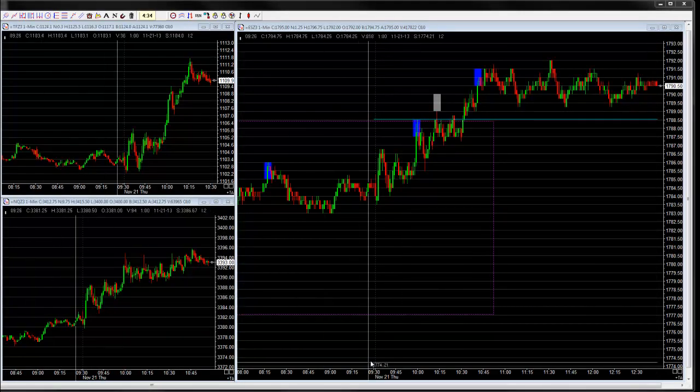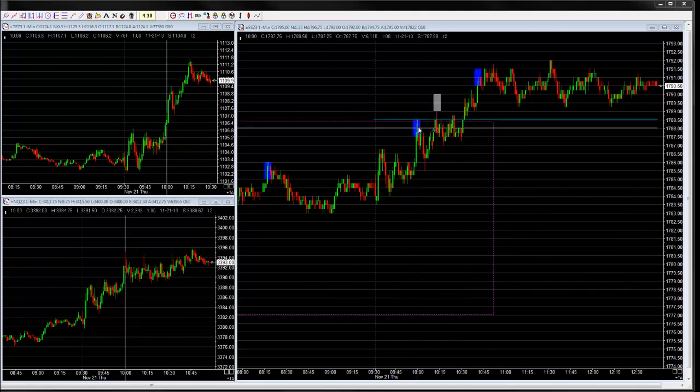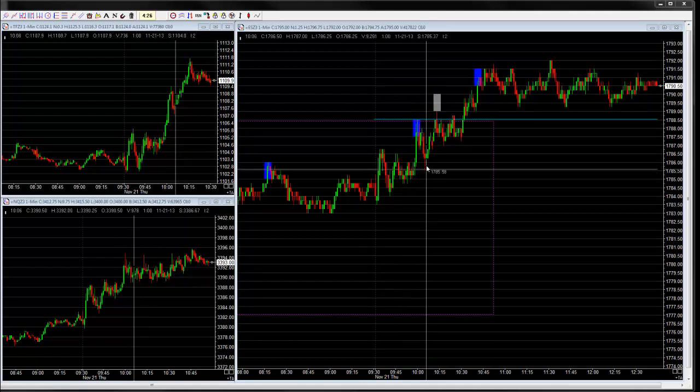So moving on now to Thursday. Again, we've got this larger power box. So you can see the upper edge here. We've got to 10 o'clock. We've pulled back by 3 points or more. In this case exactly 3 points. So that's what we're looking for.